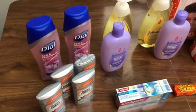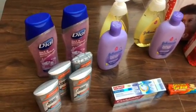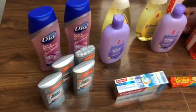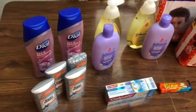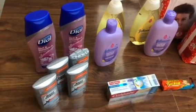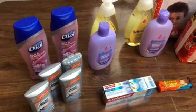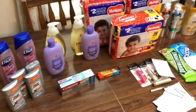If I do get the full amount tracking, it'll be almost to the 25, and I can just pick up a super cheap Dial for like 99 cents at Giant, and that'll get me to the $25 mark, and I'll get my $5 back. So I'm hoping it tracks to the full amount. We will see. All right, guys, so I think that is everything for my haul.